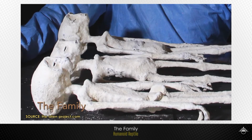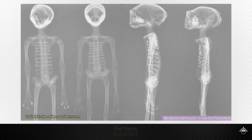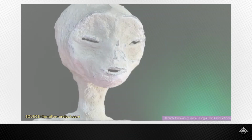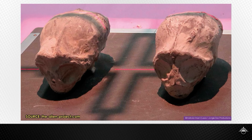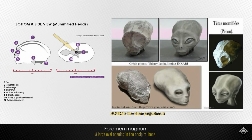Meet the family. The smallest of this trio has a height of only 44 centimeters or 1 foot 4 inches. Parts of their skin is exposed, revealing the reptilian skin underneath. There are also 2 mummified heads, which seem to belong to the same species. Astonishingly, they clearly show that the occipital opening is located in the middle of the base of the skull. No other terrestrial species has a feature like this.